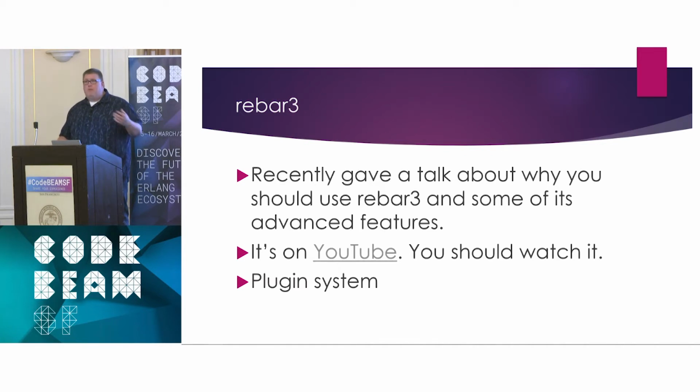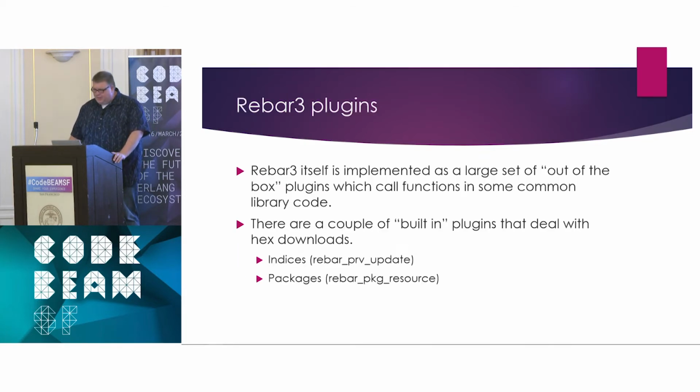But the important part about rebar is that it has this plugin system. And the thing that you may not realize about rebar is that nearly every command in rebar is a plugin. So what that means is that you can hijack them, you can change them, and make them do different things than what they were intended to do. And so I want to talk about a couple of those plugins right now. These are the built-ins that come out of the box. There's actually two that are really important to this particular discussion.